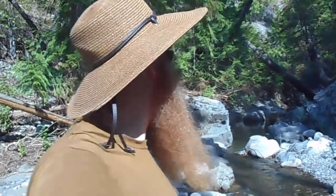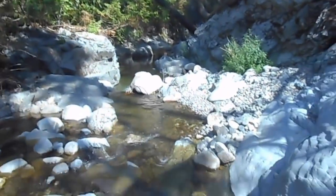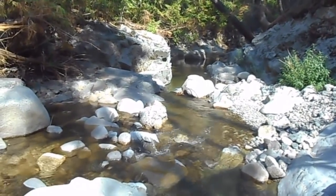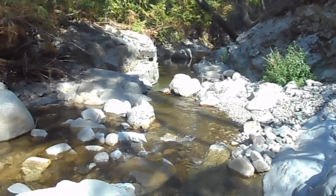This isn't a claim. This is actually my own private property. I have a little holiday property with a little creek running through it. And I'm here today to talk to you about how to find gold on a creek.